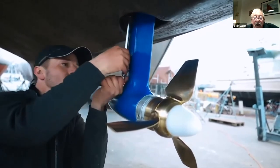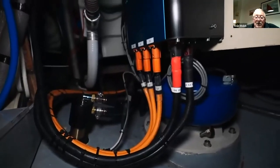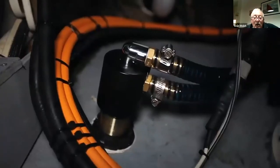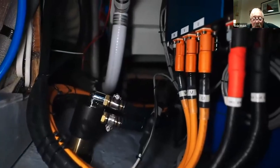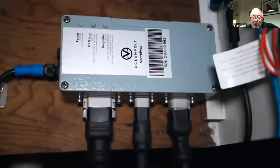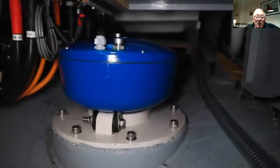And it's a fantastic solution. And there's the control unit, and it's just plugged into the motor, and it's a fraction of the weight of a diesel engine and a tank of fuel. Fraction of the weight. I mean, it's tiny. It's as powerful as any motor. There is the motor.